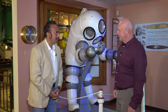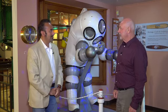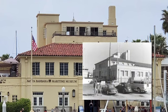It's a beautiful place and unique to Santa Barbara. Can you tell us a little bit about the history of it? Sure. So the Maritime Museum is inside the old waterfront building. This was a WPA Works project, and as it was going up, World War II broke out. So the city sold it to the Navy for $1. It was a Navy Reserve building training center during World War II, Navy Reserve building into the 1990s when the city bought it back from the Navy for $2.4 million.